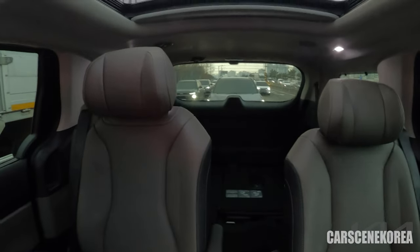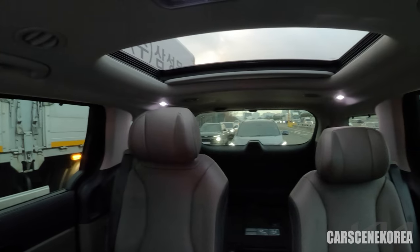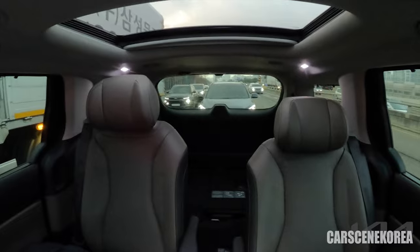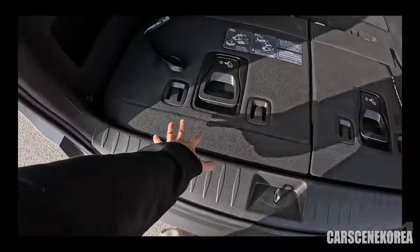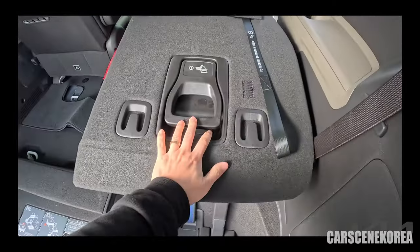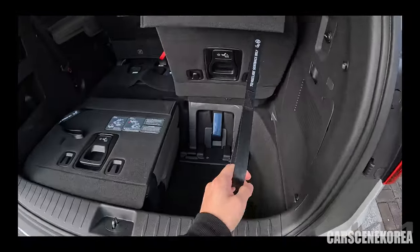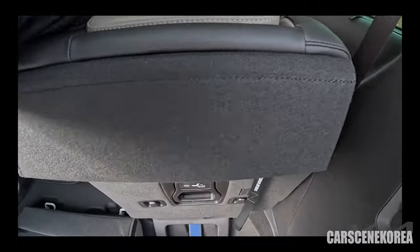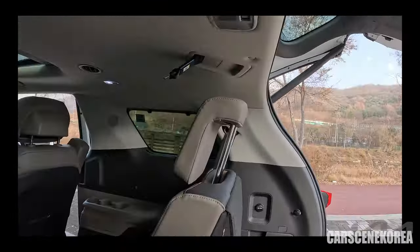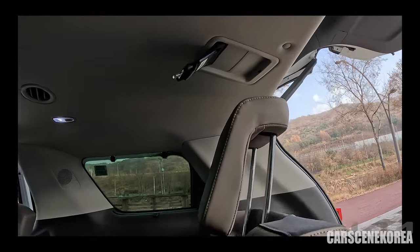So the third row seats are all folded. As you can see, just check out the massive panoramic sunroof that I told you about. When you fold the third row seats, it's almost like a pickup truck kind of cargo space that we get. The third row seats are even a dive-down seat, so the seats are actually plunged right underneath the platform. So it still provides a flat trunk space even when the seats are folded.